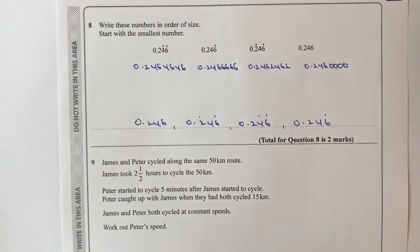Okay, hope that's okay for you. That's just the way I do it. It seems to kind of work out okay for me with those sorts of questions.